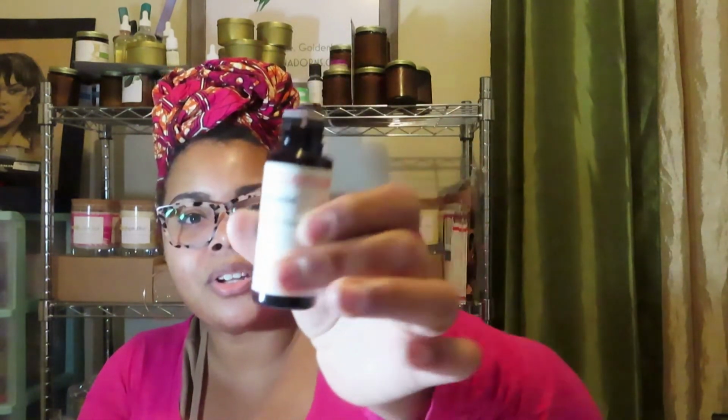Gardenia and Tuberose. I ordered this because I'm not necessarily a floral person, but there might be people that love florals, like a nice light, not overpowering. And Gardenia, yeah, this one's a little overpowering from what I can remember. Let me smell it again. You definitely smell the Gardenia, but it's nice.